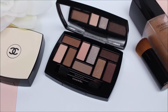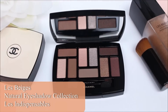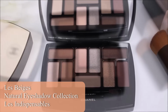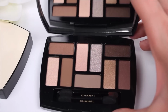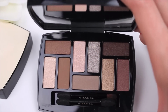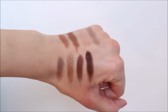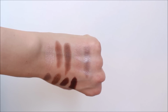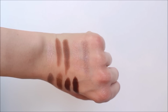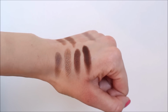This year's Les Beiges eyeshadow palette contains 9 neutral shades that are perfect for an everyday look or for an evening look. The eyeshadow palette retails for 85 euros in Europe. I still don't know what the price is going to be in the US or the UK, but this collection is going to launch in April, so keep an eye on Chanel's website. Right now you can see swatches from the eyeshadow palette in natural daylight. I have no artificial lighting right now because I wanted you to see how the colors look in natural daylight.